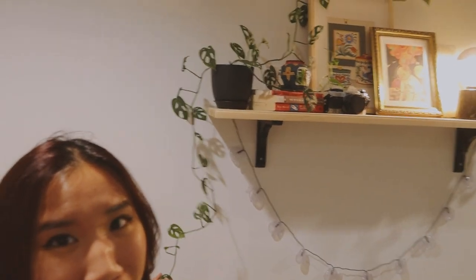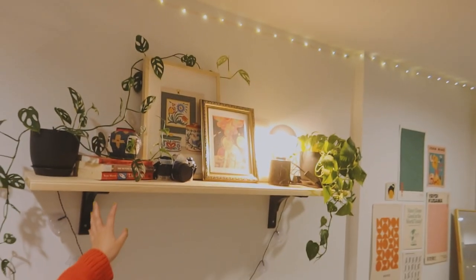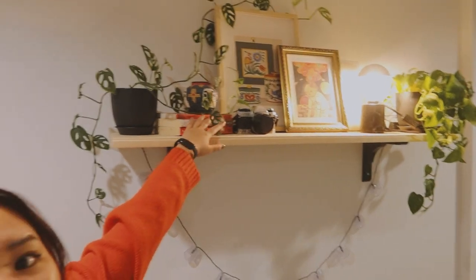I just untangled this plant. And I didn't realize how long it is. It looks kind of scary with all the holes. It's about to touch my head when I sleep. And the other vine goes all the way up there. And then there's this third one. It's so long, I didn't realize.